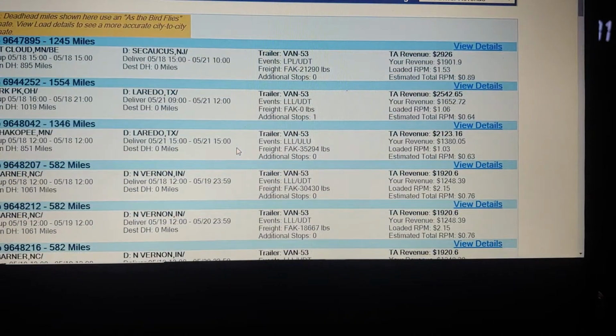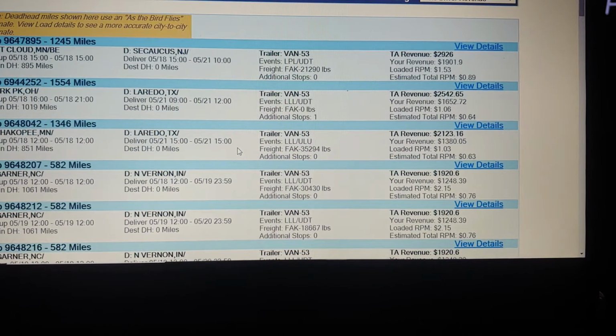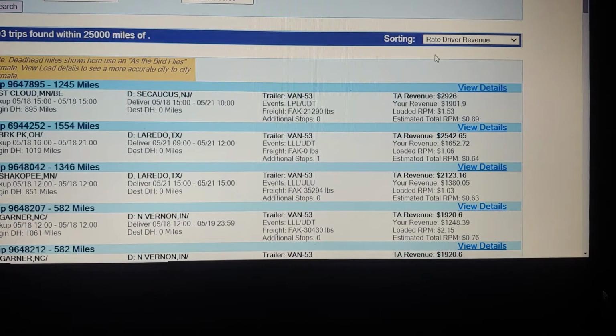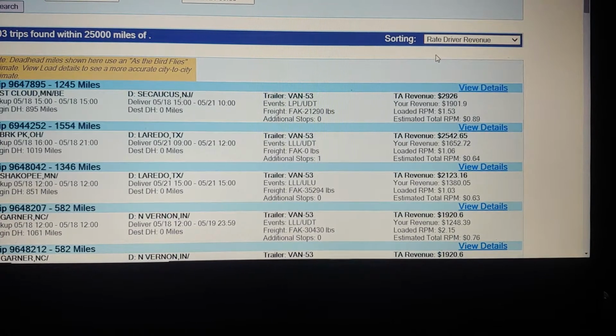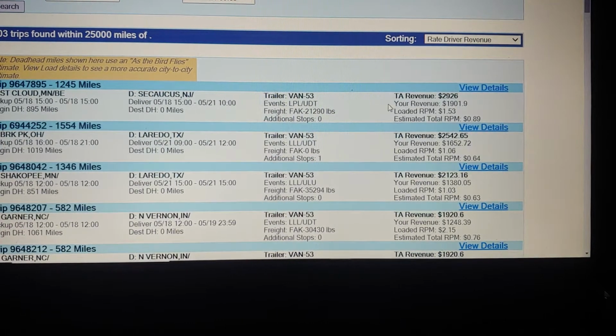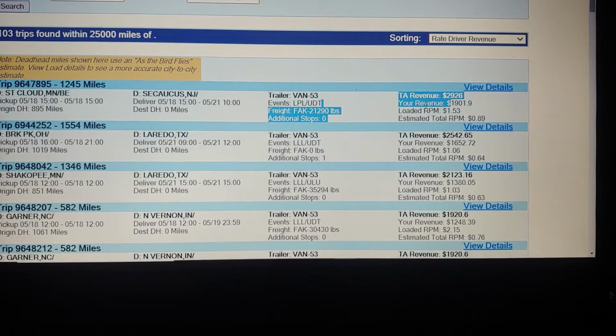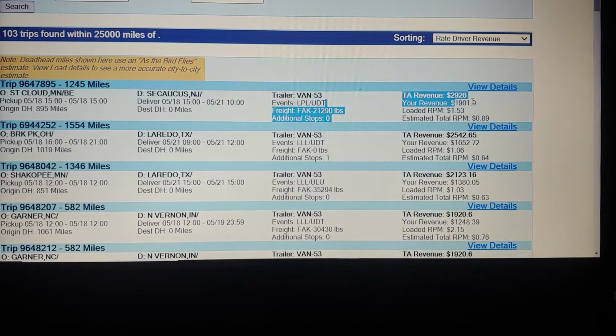So this is the entirety of the load board, and the sorting is by driver revenue. So that would be right there where it says your revenue. That's what we're looking at.